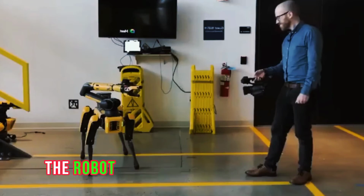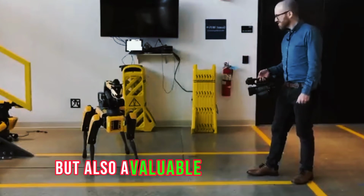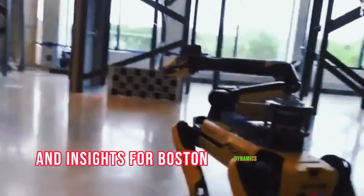The robot tour guide is not only a fun and educational experience for the visitors, but also a valuable source of data and insights for Boston Dynamics and the museum.